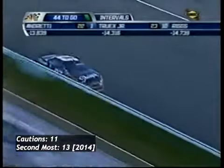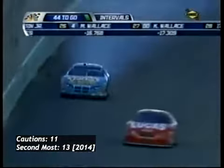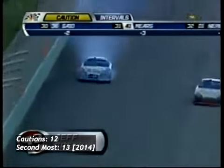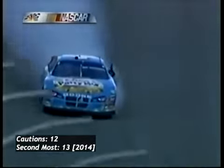And Brian Vickers. That puts him up to the 17th position. And just turned the fastest lap. Caution flag is out. That is Jeff Green. And that was big time engine failure. Saw fire under the cars.